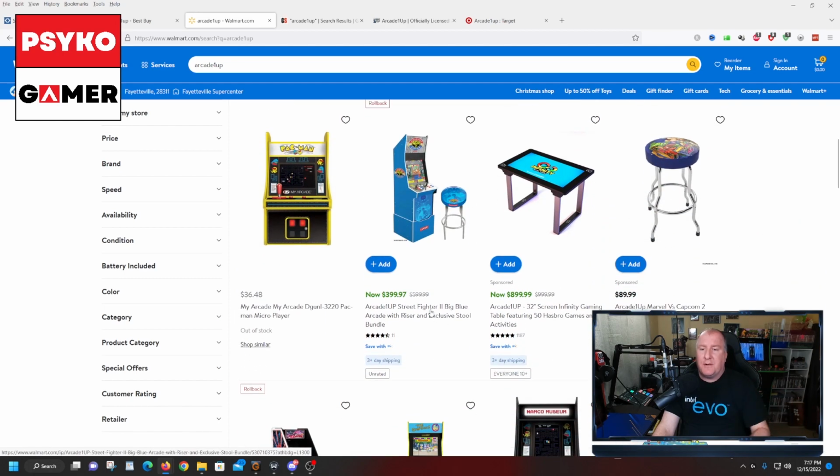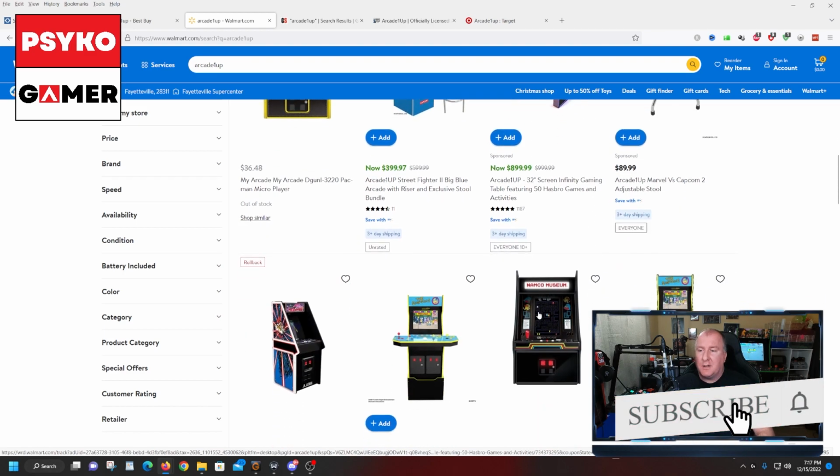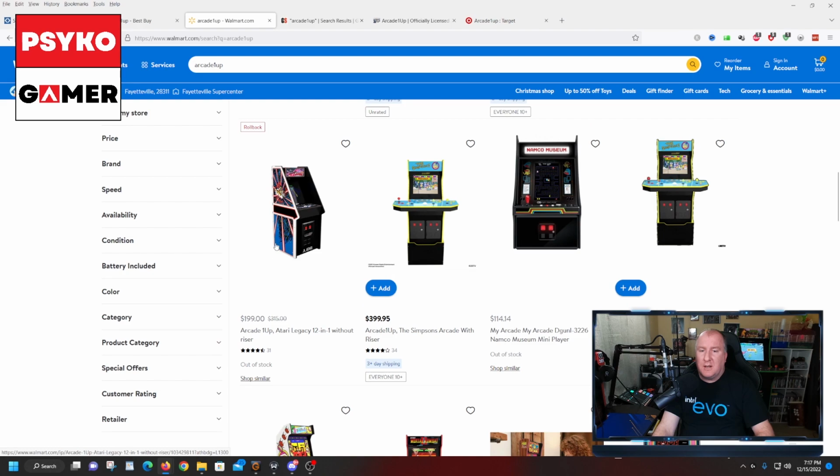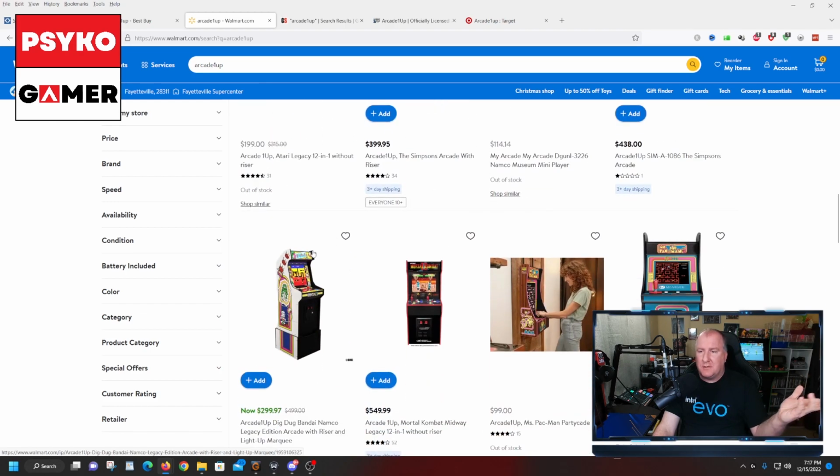Now you do have Street Fighter 2 Big Blue. You're not finding that in too many retailers right now, but you can still get it. This one is $200 off of the regular price, which is still good. You got the Infinity gaming table here, not on as good of a sale. You got the Atari Legacy 12-in-1, which is on a sale. It's only the cabinet, no riser, sold out. So again, you got to look for what you're trying to get.